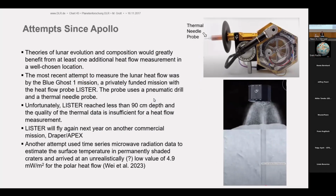Attempts since Apollo: the most recent attempt was this spring, where the Blue Ghost mission, a commercial mission actually, one of the first, was trying to measure using the heat flow probe Lister that had a pneumatic drill. So they pumped helium gas into a borehole, blowing the dust out. That worked only for 90 centimeters, and then crushed rock accumulated at the bottom, which frustrated the further penetration. And unfortunately, the data, both the depth reached and the data that they were getting, were insufficient for a reasonable heat flow measurement. But they'll try again next year on another commercial mission, Draper Apex, and they'll be using more energy for the pneumatic drill, and maybe they get deeper and get a better measurement.